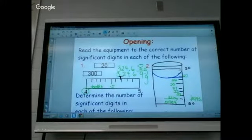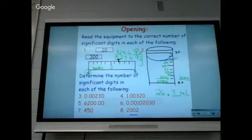So let's talk about where we were struggling last night. Is it in the auditorium? I think it's in the auditorium. The seniors room.